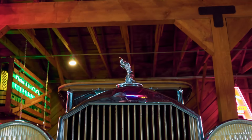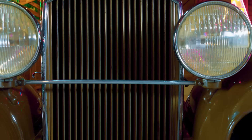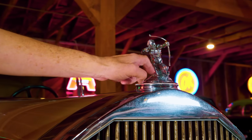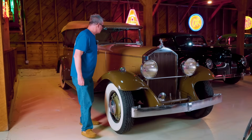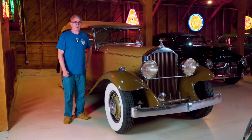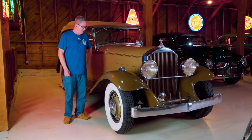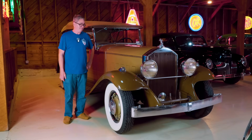Now we see on this one the beautiful chrome work, the headlights, the bumpers, and even the Pierce Arrow Archer right here, a piece of sculpture, and of course artistry of automotive legend. And under the hood here is an 8-cylinder Lycoming flathead. A lot of power and torque to move this car down the road. Massive 11-inch drum brakes all the way around. Cable operated, but again, plenty of brakes to slow this car down from a full trot.